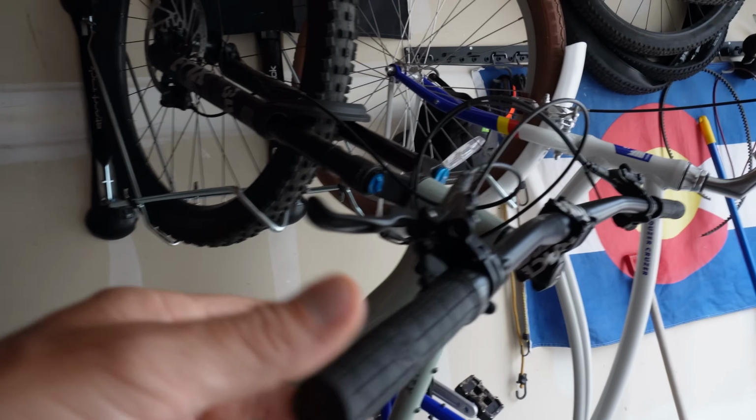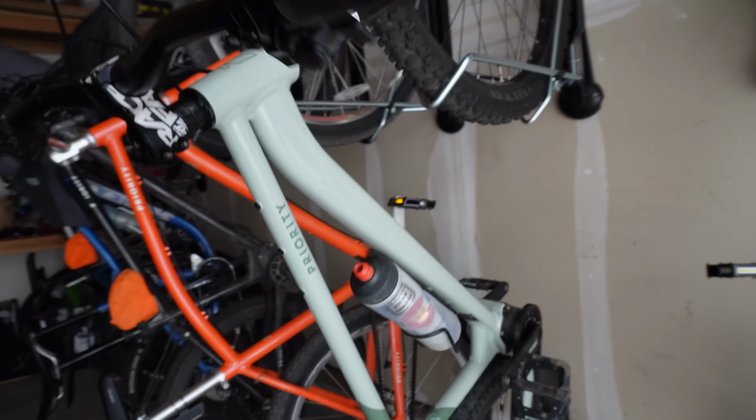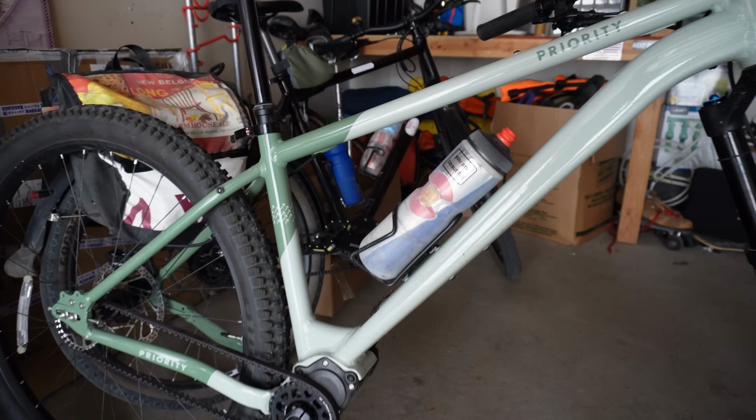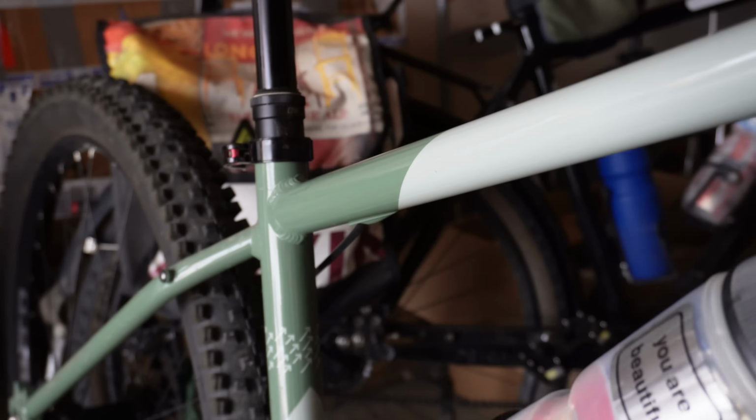And this one right here is the next one up. And I think you're gonna like this one. It is the Priority HXT Hardcore Hardtail. I really love the colors. I'm gonna give a shout out to Elliot at Priority. He does all of the graphic design stuff and the colors of the bikes, and I really like this one.